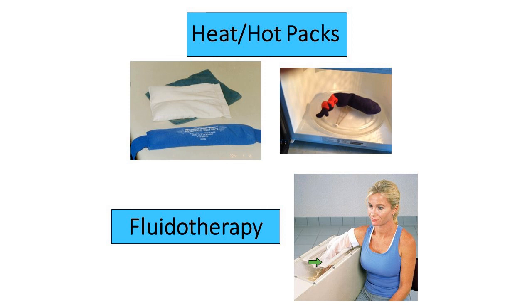The bottom here shows that this is a fluidotherapy unit. It's actually these dried corn husks that move around. And it can help loosen up the skin and the tissue, but it does have a drying effect.